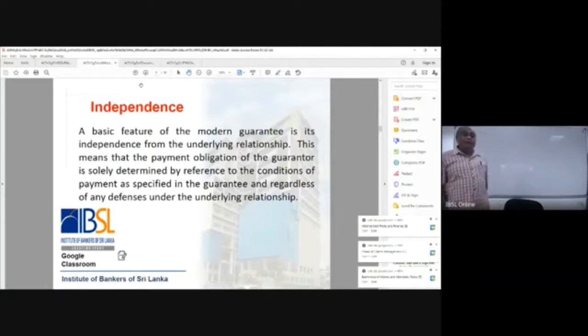The independence of the guarantee is also very important. The basic feature of the modern guarantee is its independence from the underlying relationship. You are not going to be affiliated to the buyer or seller. You are an individual, right? An outside party, the bank guarantor. So they will issue the guarantee without any strings to the buyer or seller. This means that the payment obligation of the guarantor is solely determined by reference to the conditions of payment as specified in the guarantee, regardless of any differences under the underlying transactions. Right? Okay.